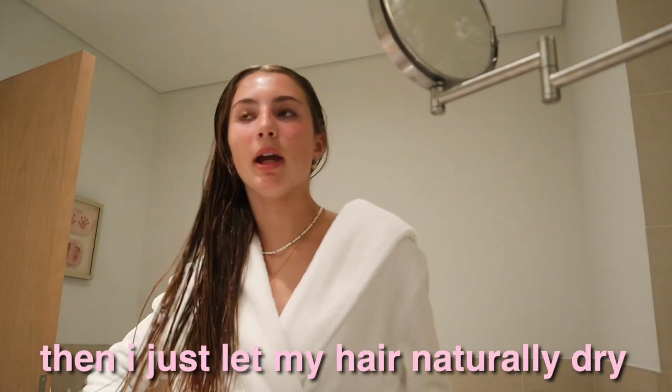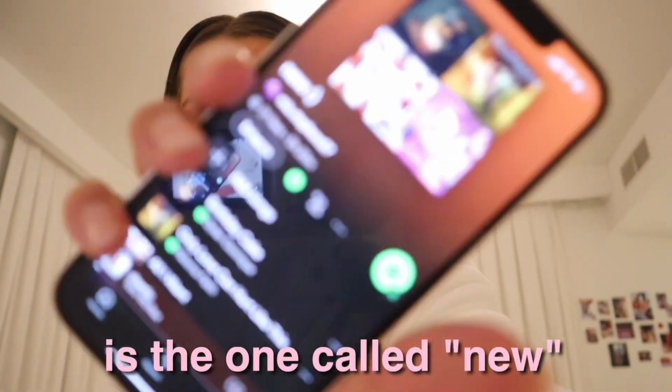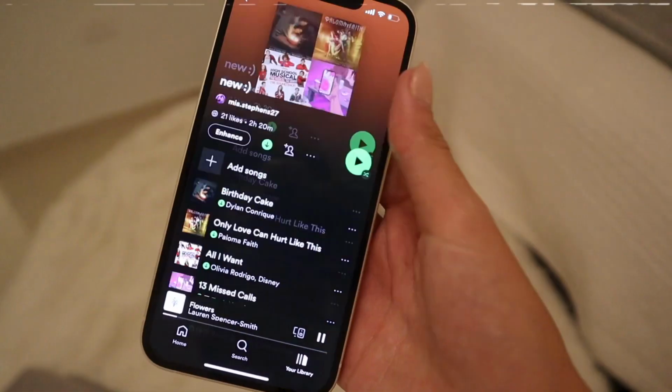Yeah, then I just let my hair naturally dry, because I'm gonna put my pajamas on, and I'm also gonna listen to some Spotify. My Spotify is nia.stevens27 if you guys want to see some of my playlists. But my most recent playlist is the one that's just called New. Yeah, it just looks like this. I'm gonna listen to some music, get in my pajamas, maybe light some candles, and just get all cozy.